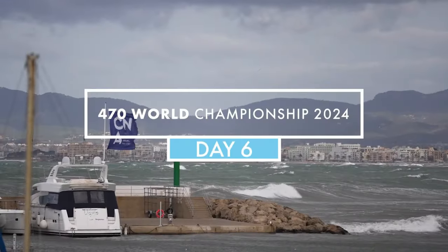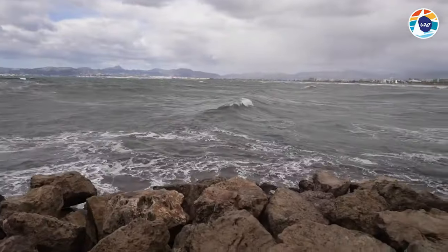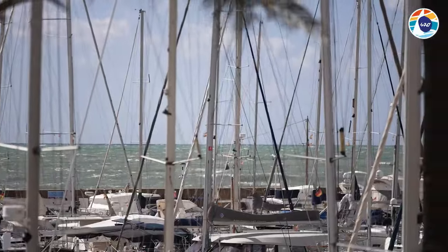Of course, Jordi Xammar and Nora Brugman would love to have seen out the race on the water, but the breeze and the waves were too big for that. But even so, a really well-deserved gold medal for the Spanish on home waters.